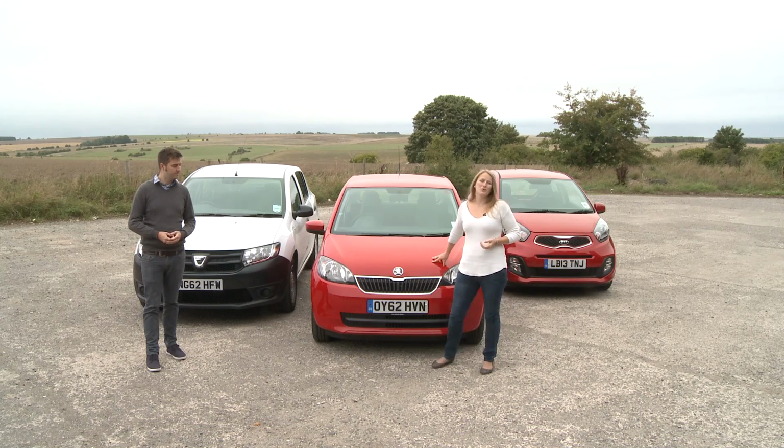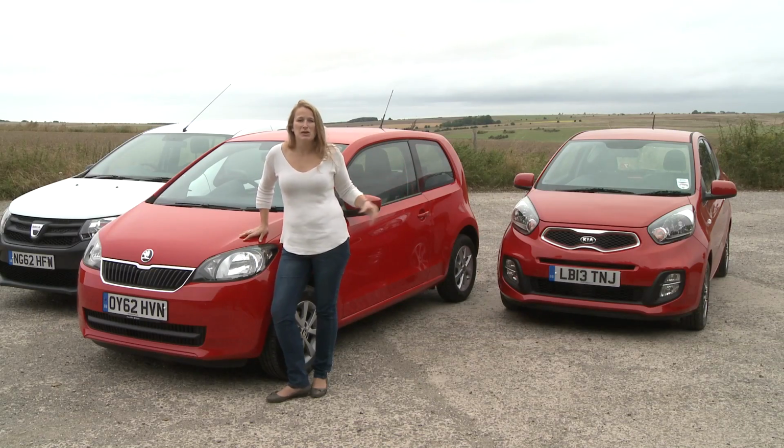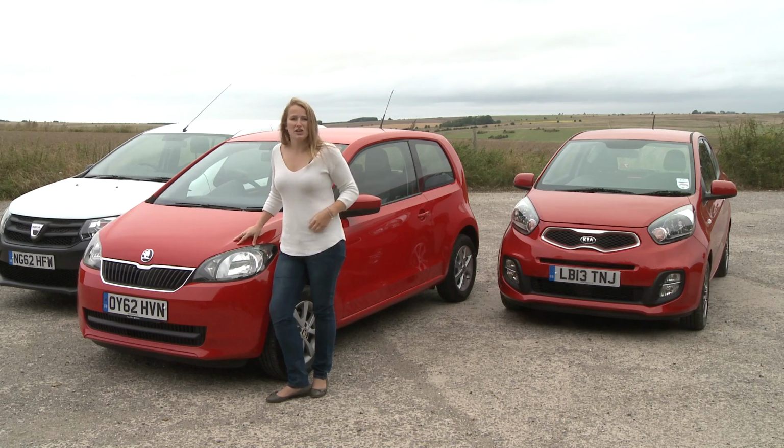The Skoda Citigo will still carry 4 people easily, it will hold its value better, and it's better to drive. The Picanto, on the other hand, is pretty much outclassed on every score. So, you want the cheapest car in the UK? Skoda Citigo is your best bet.